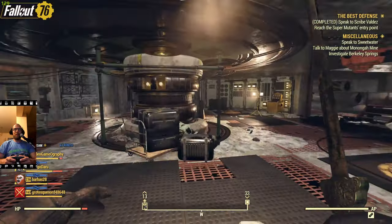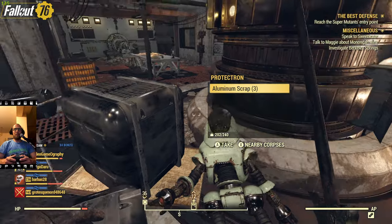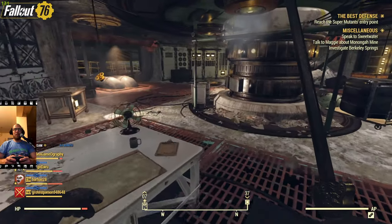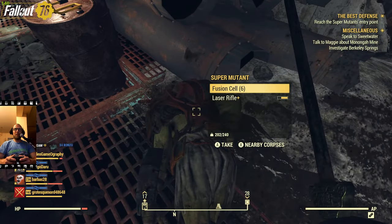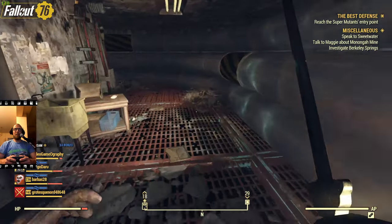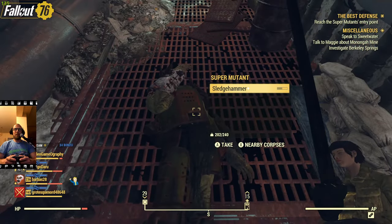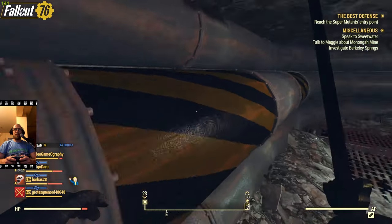Okay. I feel like going with only the sword is gonna be very funny for you guys to see. And without a power armor, also. Okay, let's see. All right, let's go in.